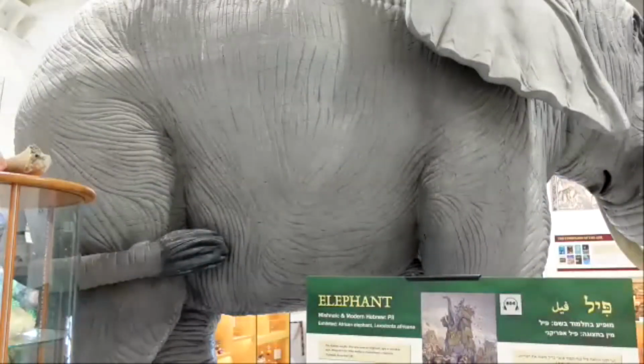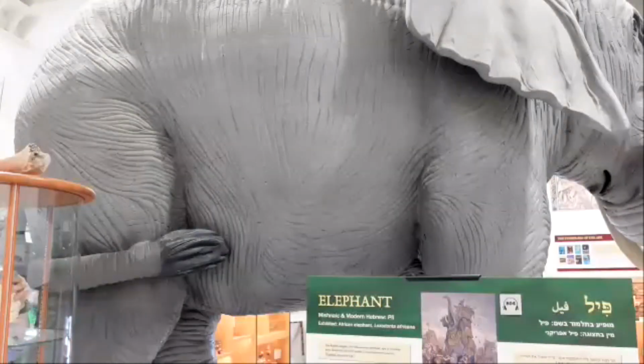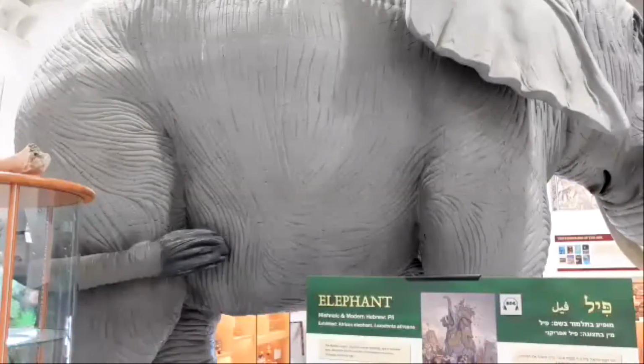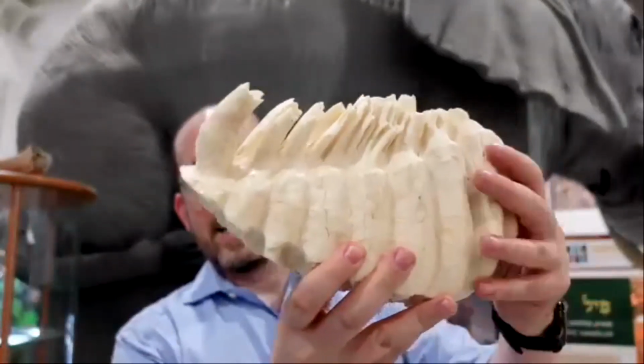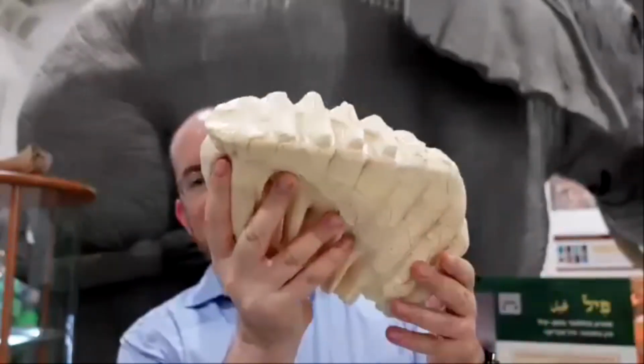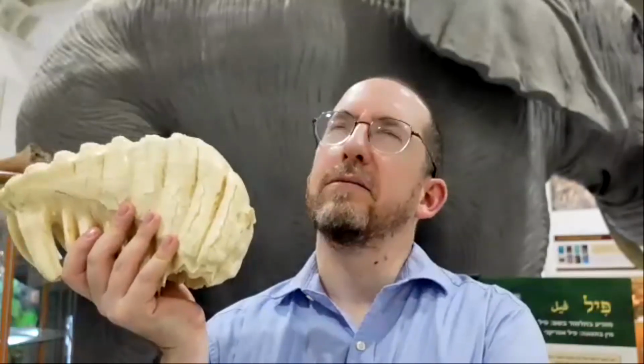And then we have another item of interest here. All right, what's this? Tooth. Right, this is the tooth of an elephant. Right, the molar tooth of an elephant. All right, how many teeth do elephants have? You can tell me how many teeth do elephants have? Type it into the chat box, unmute yourself. The answer is, I want to take a second.